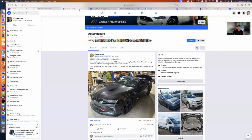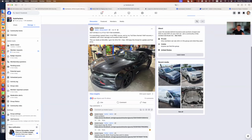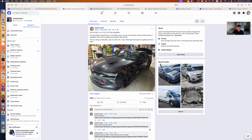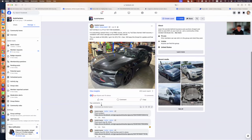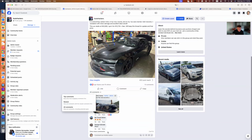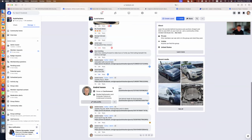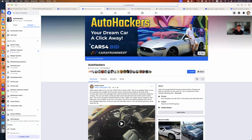If you go into my AutoHackers group, there is a post, also a pinned one, where I described this project in detail. So if you want to see how I did it, you're welcome to check it out. Let's see, view comments. I went step by step. I uploaded a walkaround when the car just arrived at the body shop.